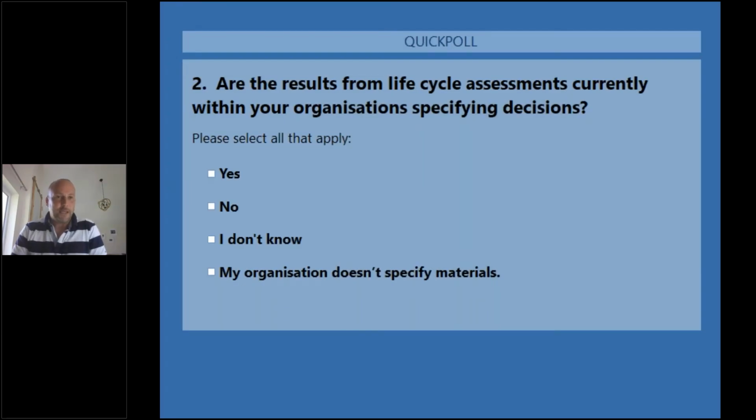So if we could have our second poll, please. Here we go. Are the results from life cycle assessments currently within your organization's specifying decisions? Yes, no, I don't know. My organization doesn't specify materials.